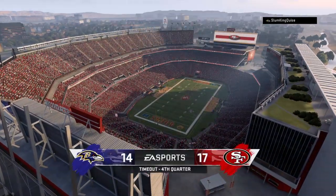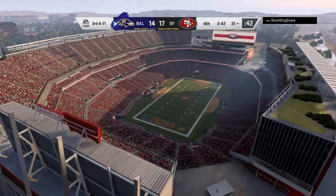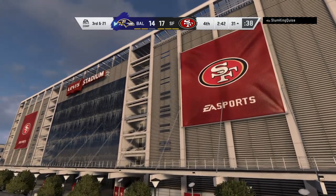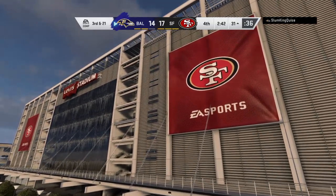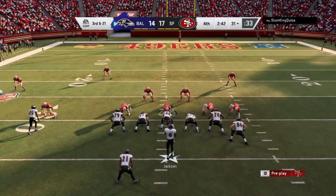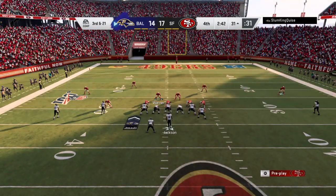Now the Ravens going to use one of their timeouts. It's just their first. They'll be down to 2 remaining as we step aside here in the 4th quarter. Possibly a turning point. Big play coming. This is 3rd and long.